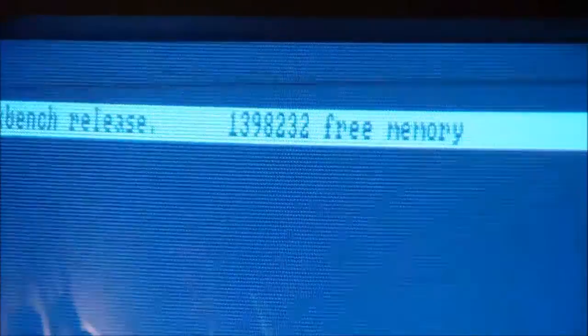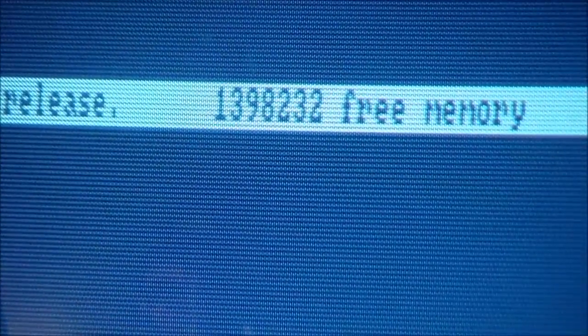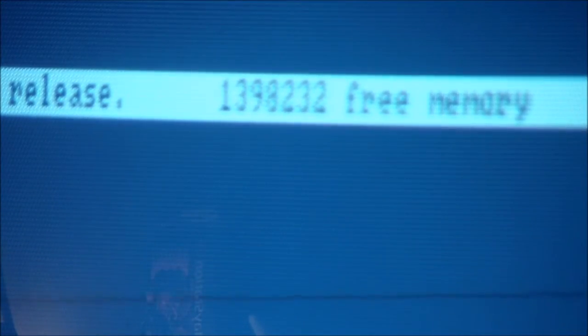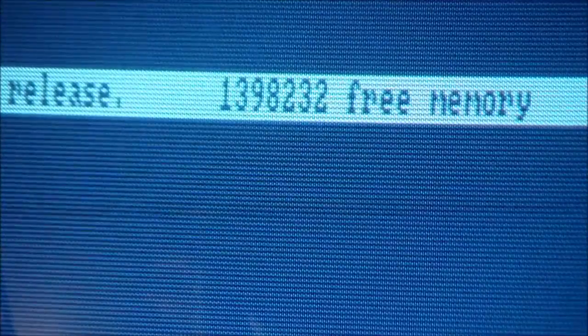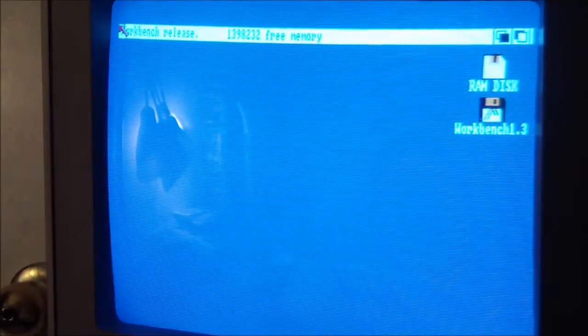So, if you can see, there's my free memory. Like I said, generally this machine came with 256 KB of RAM. Adding another 256 through the front expansion is pretty easy, but thankfully this had the 1 meg internal, the Insider third-party RAM expansion. So there's my free memory up there. And yeah, this is Workbench. There's later versions of Workbench, just like there's later versions of Windows. I'm pretty familiar with this version.